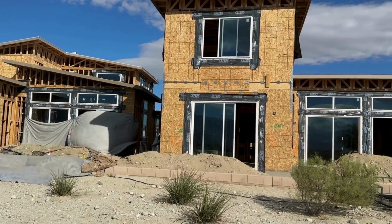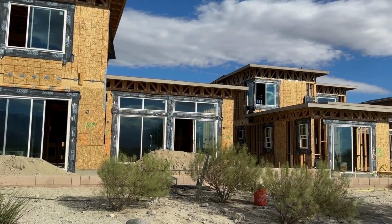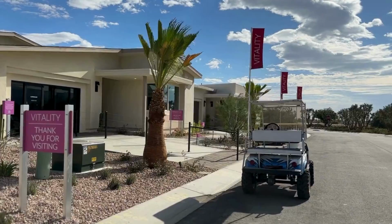Let's just take a closer look at that. One of the things Lennar has done on the exterior of these homes that I really, really like is the roof lines. They're just interesting. They're not just flat like most of the other homes that the other 3 builders built.